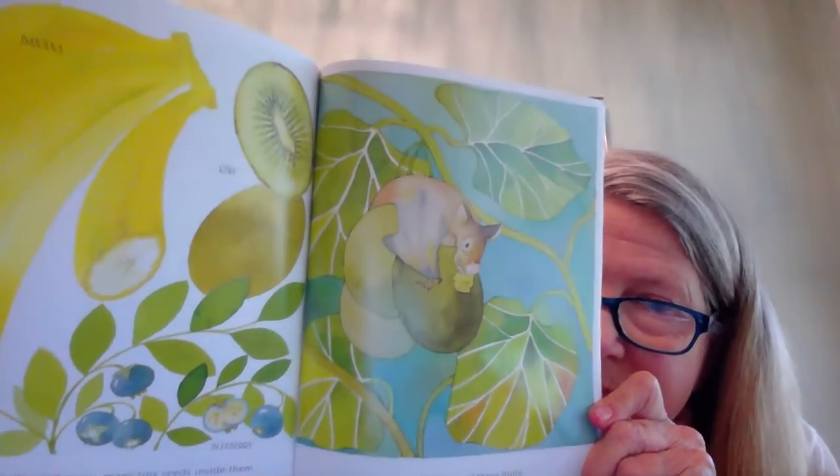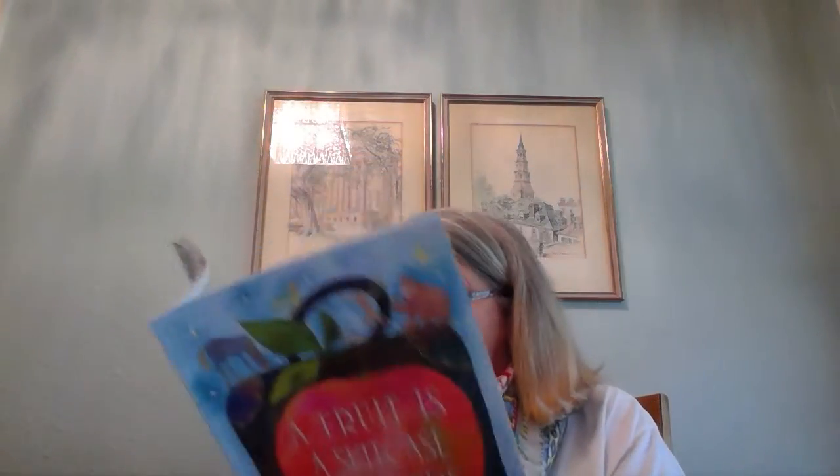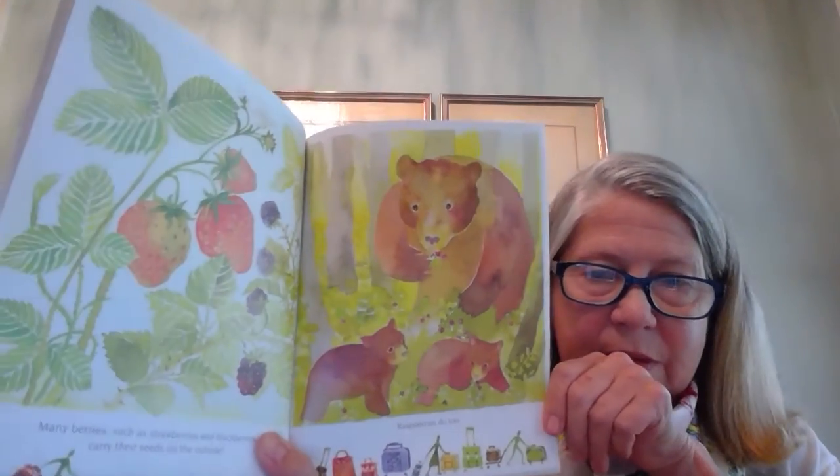Some fruits have many, many tiny seeds inside them. The kiwi, a banana, and blueberry. A kiwi is one of these fruits. See the cute little bat munching on some kiwi. Many berries, such as strawberries and blackberries, carry their seeds on the outside. Raspberries do too. But those bears like their raspberries.